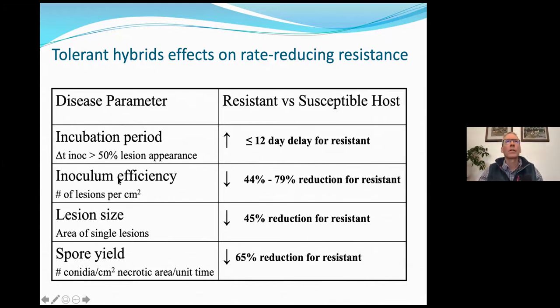I think we had 50% fewer lesions on the resistant variety versus the susceptible one. So that kind of holds up within this table. We're just finding that it just didn't produce as much. What we were finding, which was interesting, is that some of the resistant isolates were behaving differently.